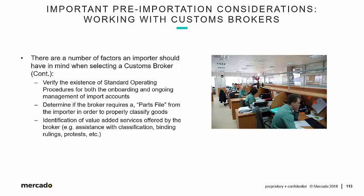Another important consideration, determine if the broker requires a parts file from the importer in order to properly classify goods. A parts file, that's just industry terminology for a spreadsheet, basically, that lists an importer's products, their internal item number, the product description, and the corresponding HTS number, and hopefully the country of origin of individual items as well. Brokers will use that parts file to set up an account during the implementation phase in that standard operating procedure to use, maintain, and update as importers continue to import existing and new product in the future.